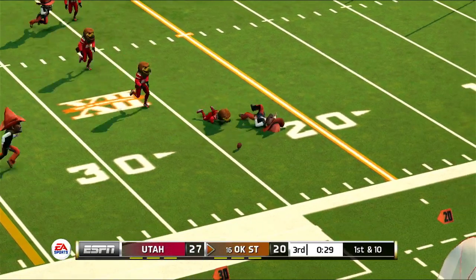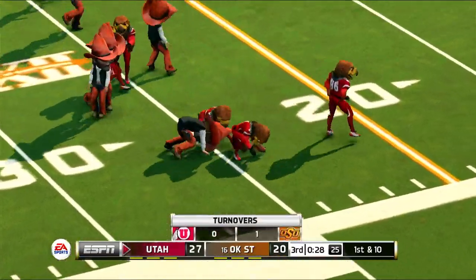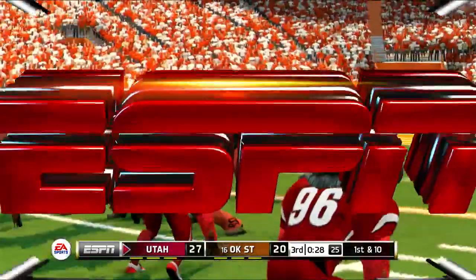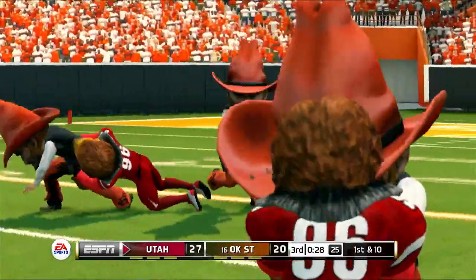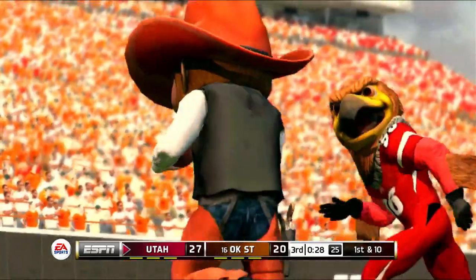The ball pops free. And I think one of the big guys fell on it for the defense. So the offense turns over the pigskin. The ball carrier here was just careless in handling the ball. And great awareness by the defense to jump on it.